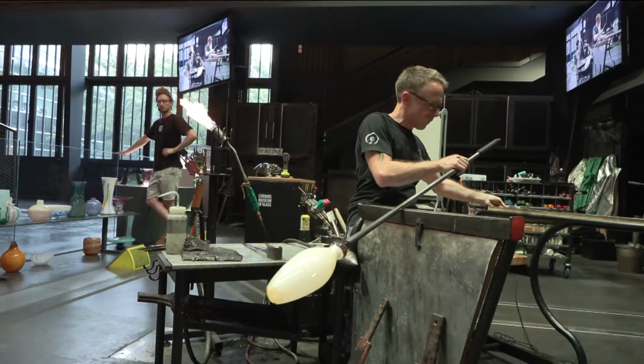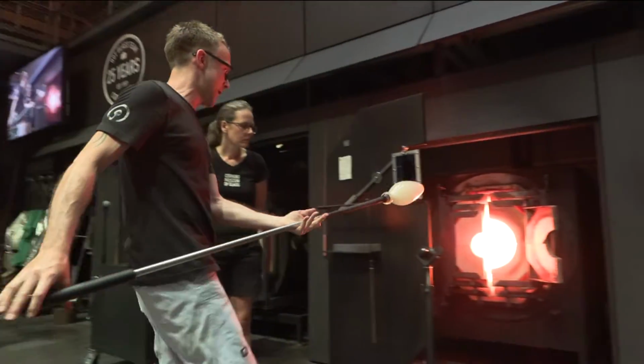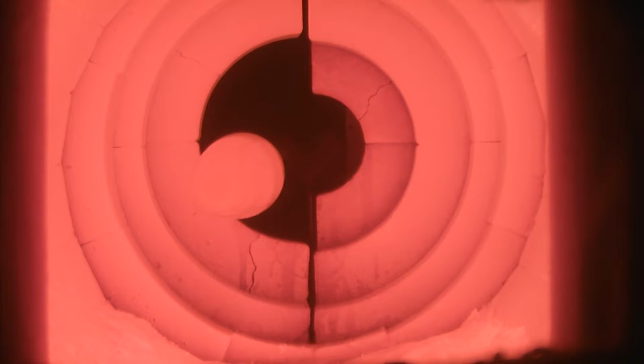But we also have compressed air, so we're also cooling certain areas at points as well. So you might see him use this cone tool.